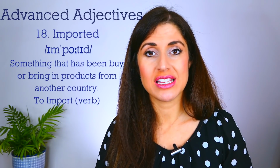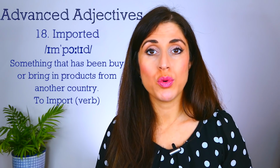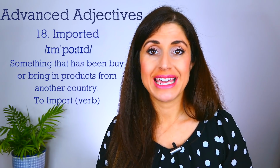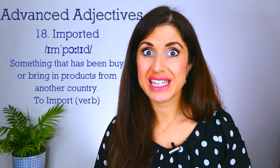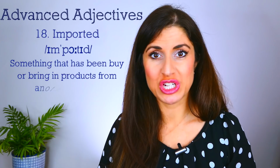Imported, the adjective, or to import, the verb. Referring to something that has been bought or brought in from abroad, from another country into your own. A lot of English fruit is imported because we can't grow it. We don't have very tropical weather in this country.